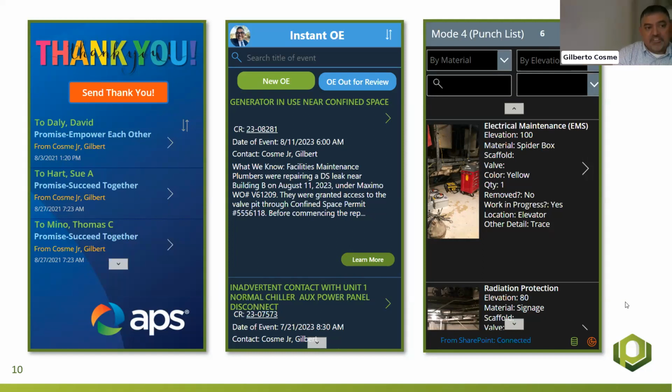So now we have this e-thanks where I can recognize anyone within the organization that has an office email, like say Gilbert.Cosme at APS.com or Eric.Niemeyer and so forth. So if you're in the system in that manner, then I can choose his name. Then I can recognize it for a specific attribute, like in this case on the screen, our APS promise of empowering each other or succeeding together and so forth. And then I just hit submit, and all the magic happens at the back end.